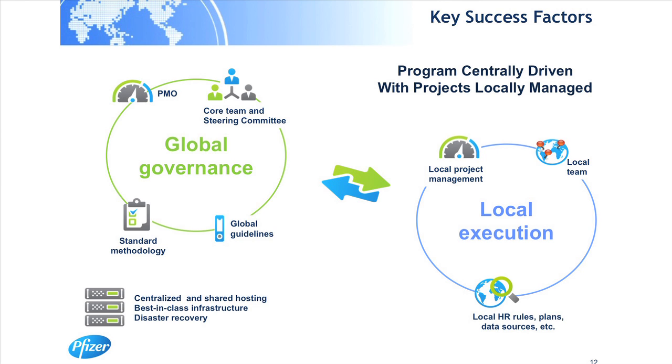From a key success factor perspective, the number one key success factor was the interrelationship between the global governance team and the local execution team. The global PMO and many of the core team and steering committee members remain the same regardless of the region being implemented. Governance, standard project methodology, and guidelines drive the project. The global PMO manages the overall timelines. They're responsible for vendor management and are the escalation point for issue resolution.